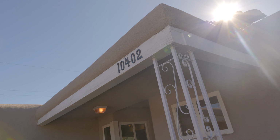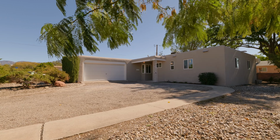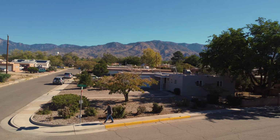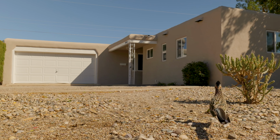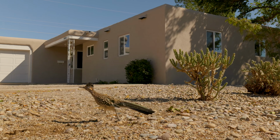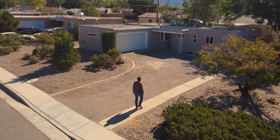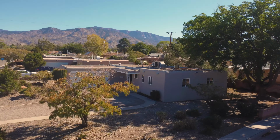Welcome to 10402 Prospect Avenue Northeast, a stunningly renovated property nestled in the highly sought-after Snow Heights neighborhood in Albuquerque, New Mexico. This 3-bedroom, 2-bathroom, 1,300-square-foot gem sits on a spacious corner lot with a charming exterior and modern updates throughout. As you approach, you're greeted by the clean contemporary curb appeal.